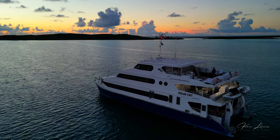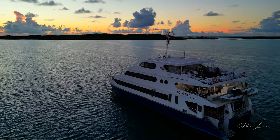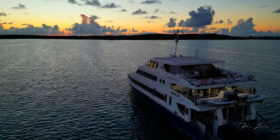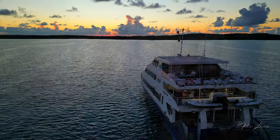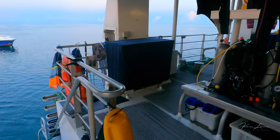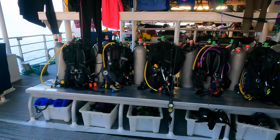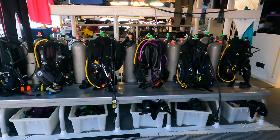The sun is rising, the weather is great, and the water is calm. Everyone on the vessel is asleep. The early birds are the chef and sous chef, who start making breakfast for the guests. The gear is all set on the deck waiting for us to get in it and jump in the water. But we need to get some food before the adventure begins.